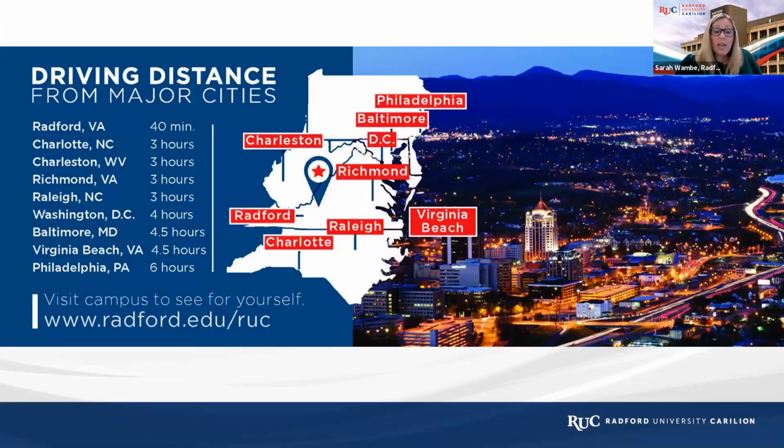Now, as we said, we're located in downtown Roanoke, Virginia. Roanoke is a city of just 100,000 people, framed by the mountains of Virginia's Blue Ridge. So the area offers over 600 miles of trails for those looking for outdoor adventure. Within walking distance of campus, students can find a lively downtown with museums, restaurants, shopping, and nightlife.